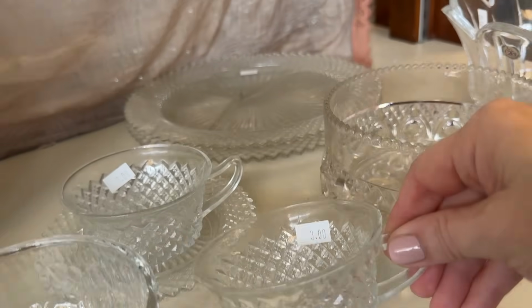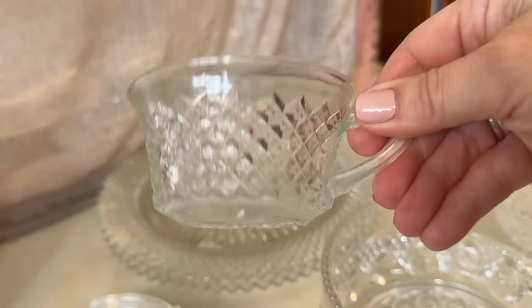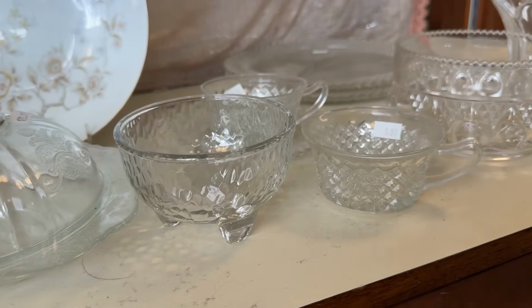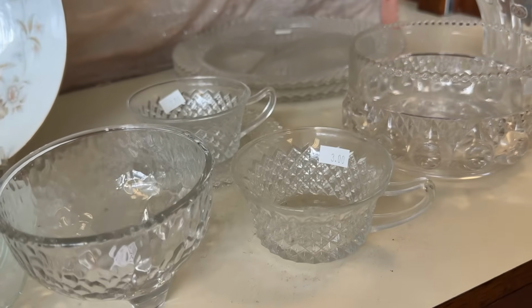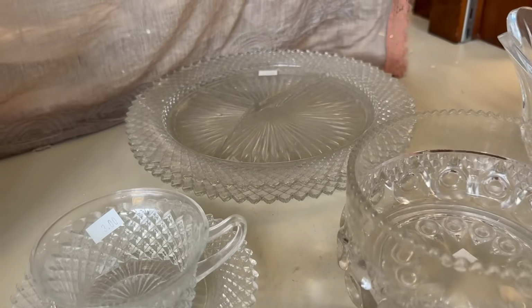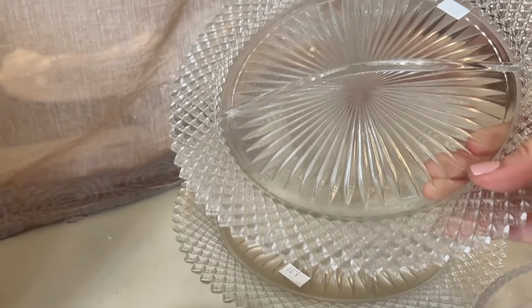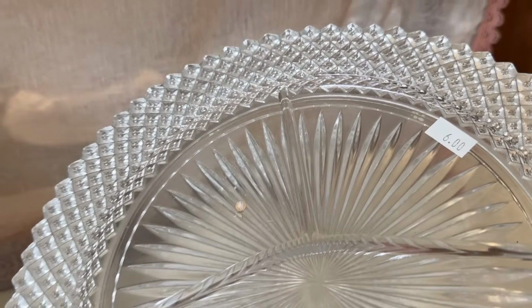The Miss America pattern in a punch cup. That's an unusual find. And they also have a divided dinner plate. Reminds of the Blue Willow Blue Plate Special. These are $6 each.